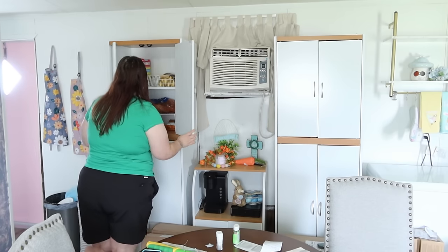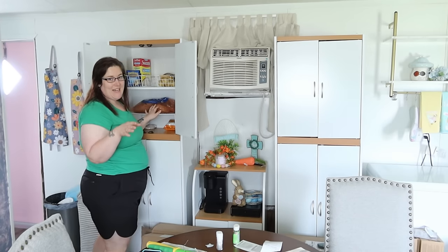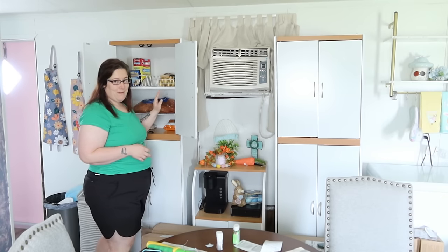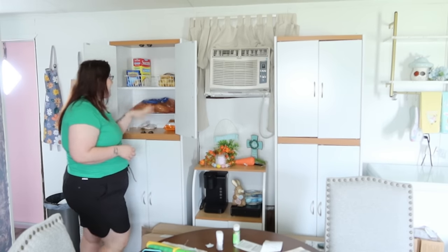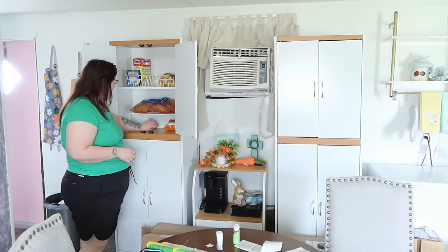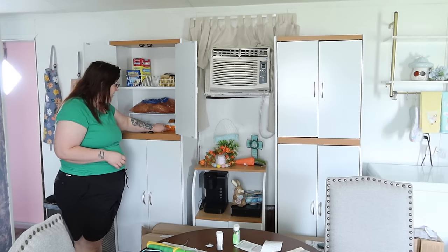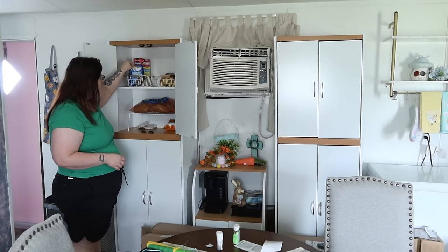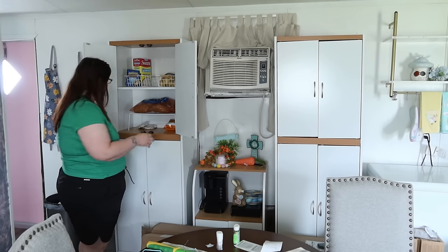But I remember in yesterday's video, this is random, but we did a grocery haul and I was saying that I would tell y'all what I put in here. So actually Aaron put most of this in here. Potatoes, he put some snacks right here. Chips, the smaller bag of potatoes is there. There's taco seasonings, rice.